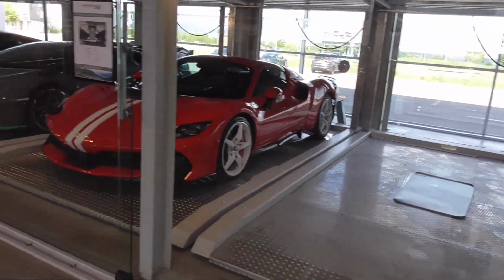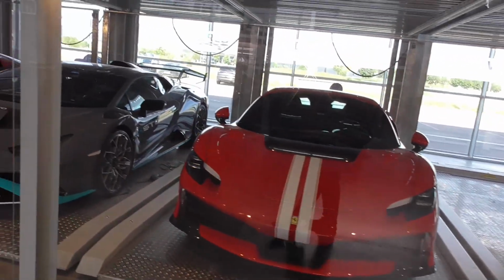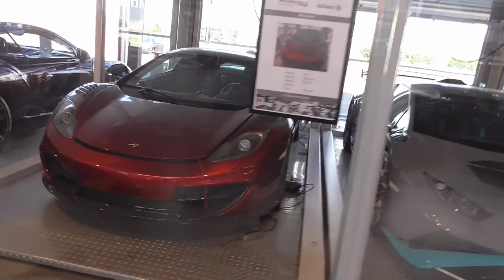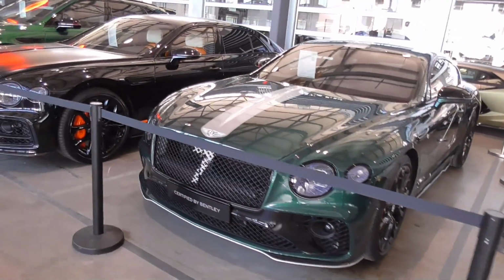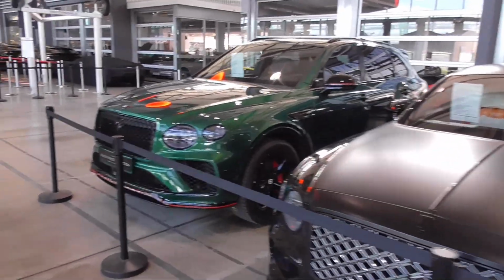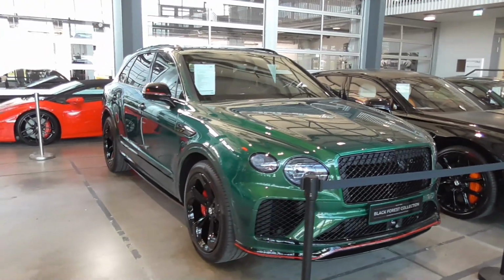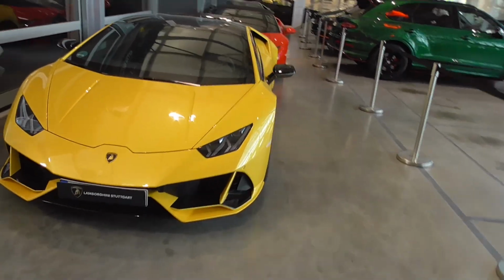Still Ferraris. Also here stands a Mercedes-Benz 170S, but it probably lost its body and only the chassis is left. STO, yeah, Huracan, perfect, great. A McLaren, a Bentley Continental GT. Here's another Flying Spur, I would say. And here's the Bentley Bentayga, or Bentaga. Oh well, I cannot remember how it's actually called, but it's their SUV. And here, Lamborghini once again. A yellow machine.